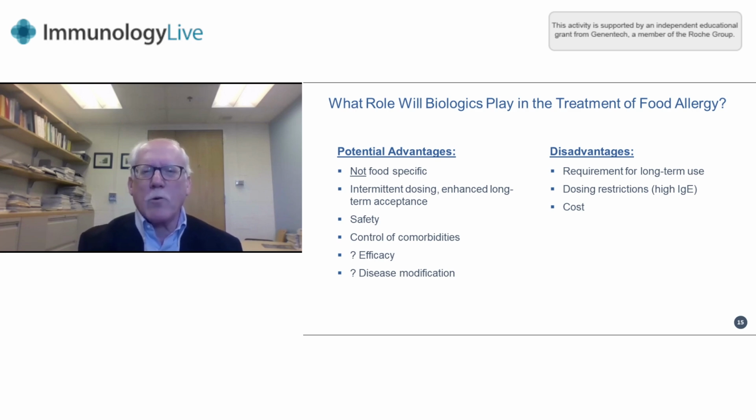One of them is it requires long-term use, but I already told you that the other treatments probably require lifetime use. So this is really just part and parcel of how we treat allergy, which is that we don't generally cure things, and we do usually require long-term maintenance, whether it be an immunotherapy or a medication.